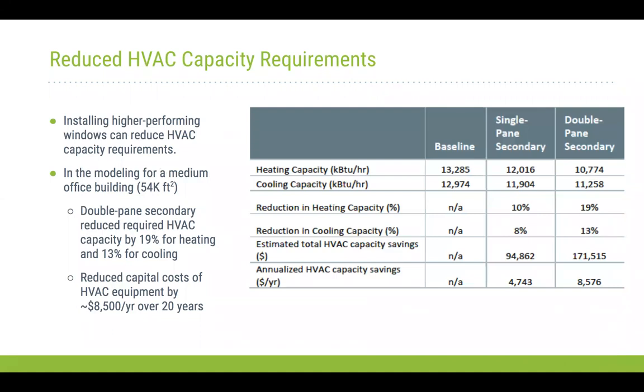This is another additional benefit besides the energy savings that you will get if the work is done, and then later, or at the same time, you happen to have the HVAC improvements or replacement as well. This is an additional benefit from the HVAC capacity reductions. From this study, we estimate that for the medium office, HVAC capacities can be reduced from 13 to 19% for cooling and heating, or approximately $8,500 per year over the 20 years of the life of the HVAC. Next slide, please.